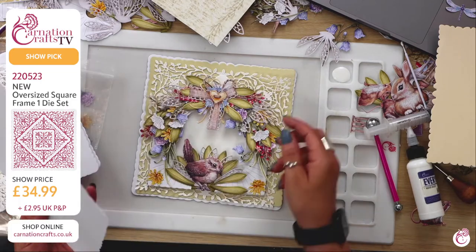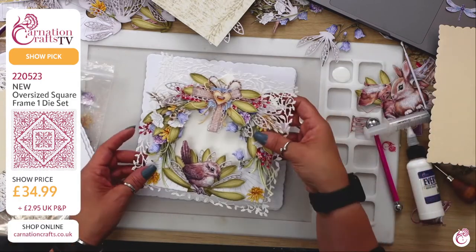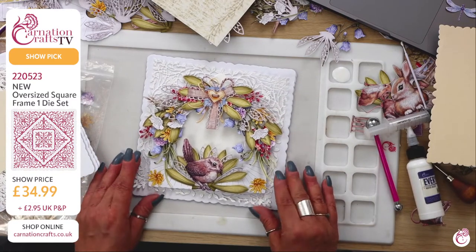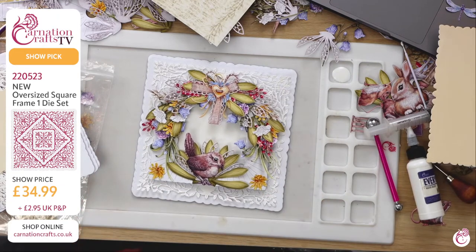Obviously, I haven't got foam tape on this, but let's try it with white on white. Now, to me, something happens there. First of all, I lose something with the lack of colour. And I don't quite know what, but I know I've lost something. The colour brought something to it. It brought it out more.